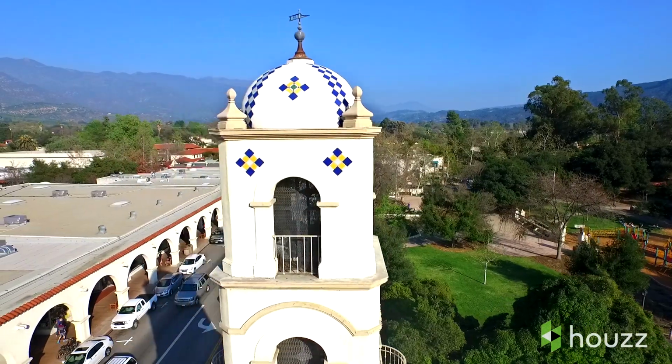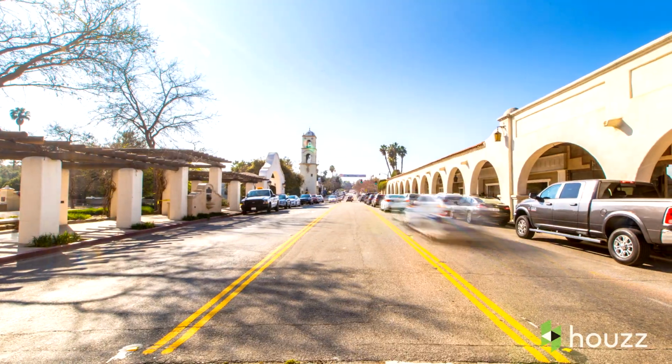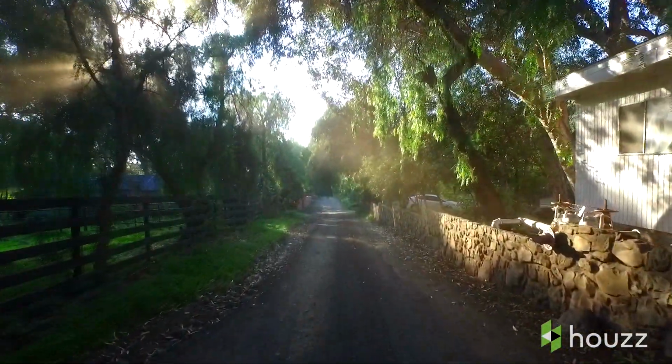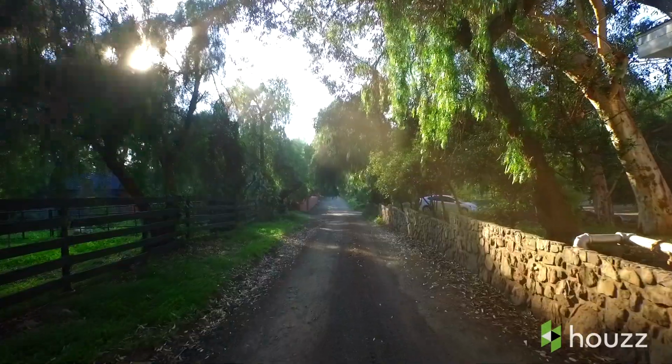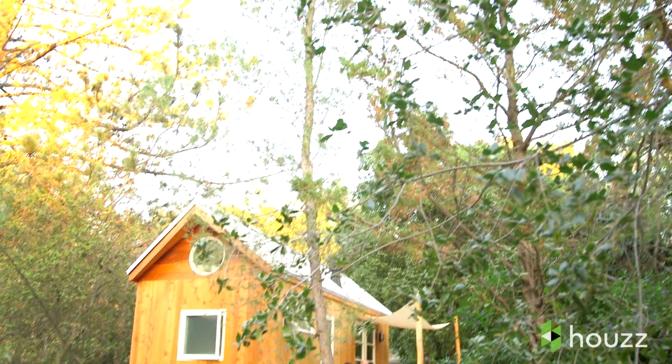When you think about your daily life, having to go to work every day and then making the money to just support your lifestyle of your big house. And really, how much time do you really spend with your family? Quality time, not cleaning out the garage. Houzz is definitely a place I can call home.